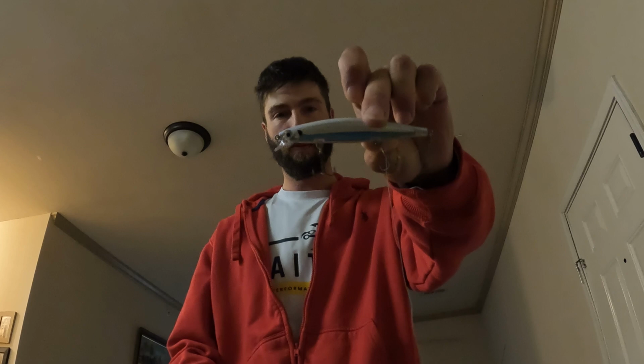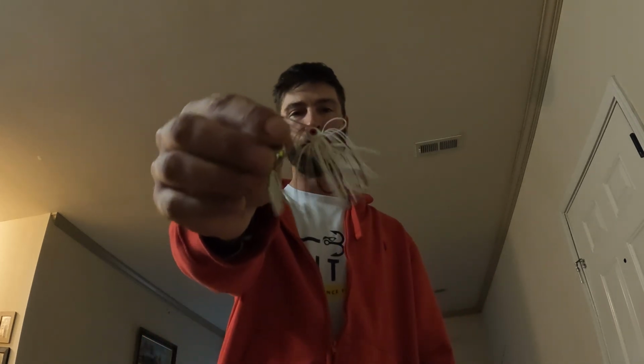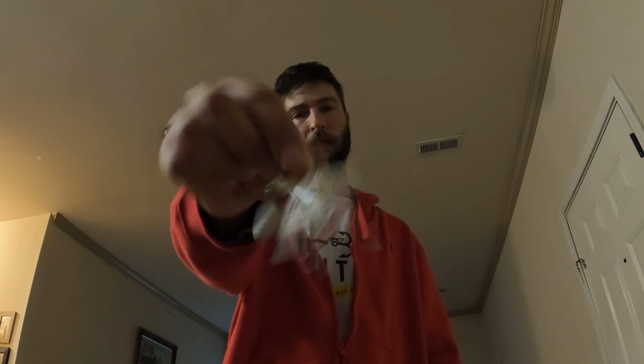So Spook, jerkbait, and the Rapala ones. Got a few of these. These are like little mini spinnerbaits. I like to throw them on finesse setups. Couple different color variations, blade variations, that sort of thing.